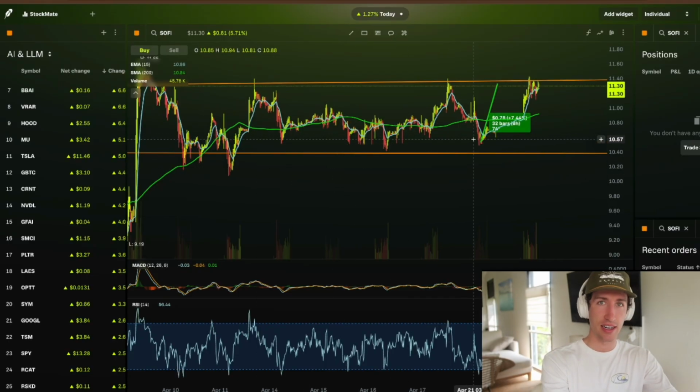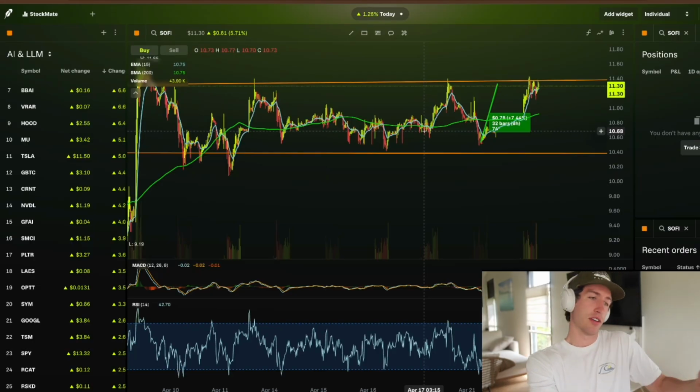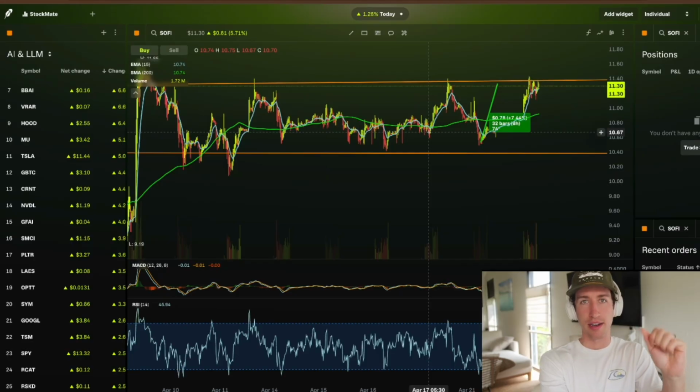As you can see, it's validating the support and resistance, and you want to be able to make informed decisions on this. In today's video, I'm going to break down SOFI's current price action, discuss how these support and resistance levels are identified, and explore what this could potentially mean for the future of SOFI, just in the near term.